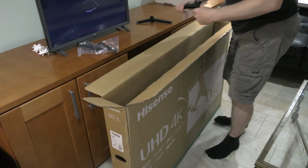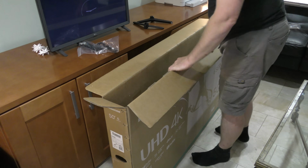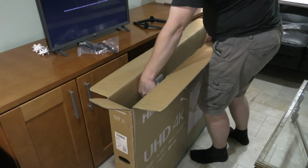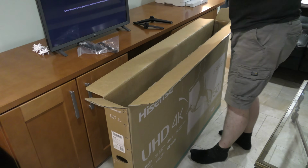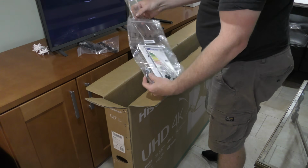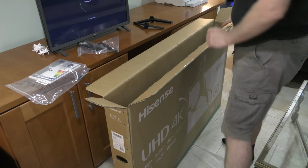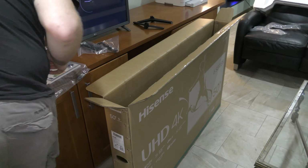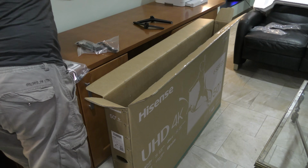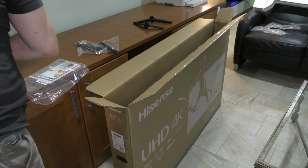There. That probably goes one way. So we have the manual glued to the side in here, including batteries for the screws and stuff. So we should probably remove some of the stuff here so it doesn't get in the way. So this tiny TV can go a little bit to the side so there's room for the big one.